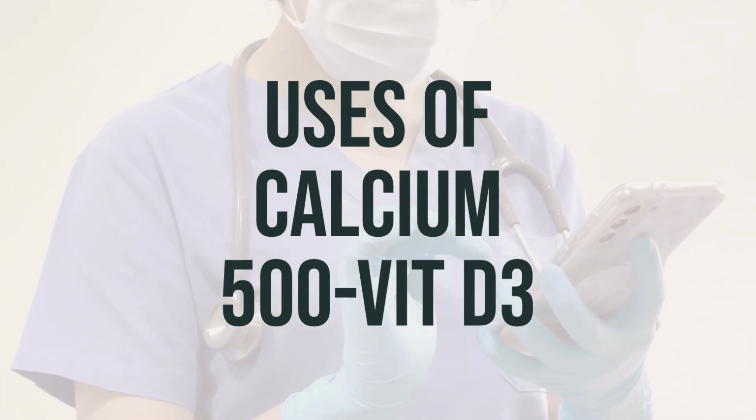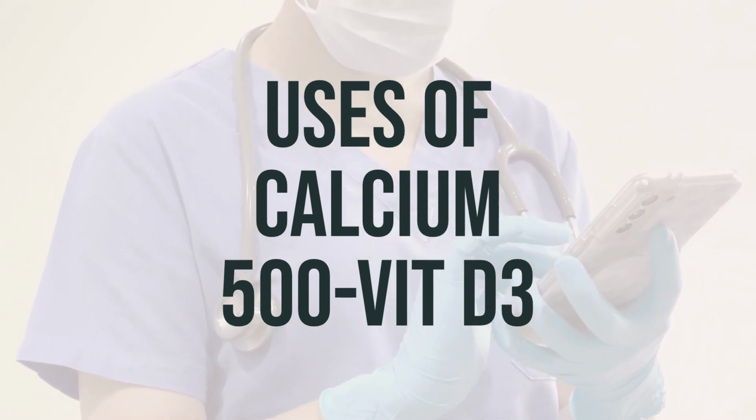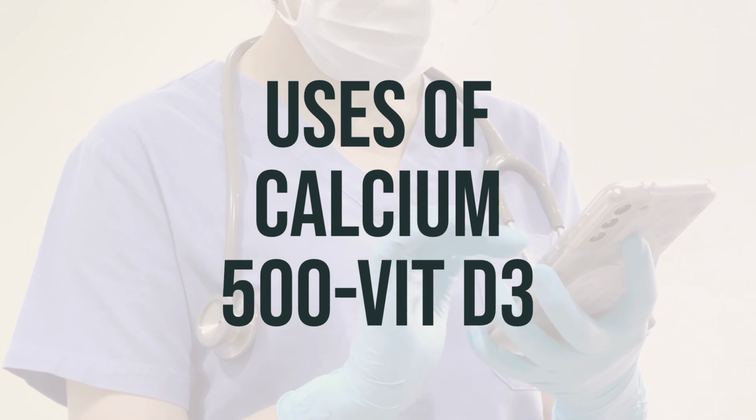It is also used to ensure that certain patients are getting enough calcium, including women who are pregnant, nursing, or postmenopausal, and people taking certain medications such as phenytoin, phenobarbital, or prednisone.